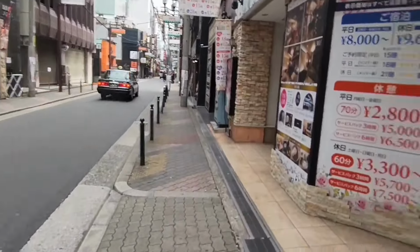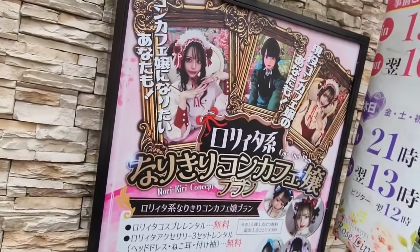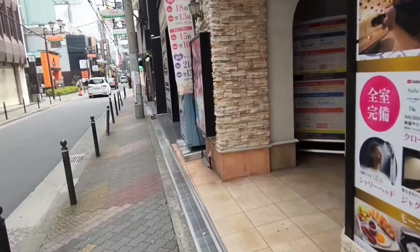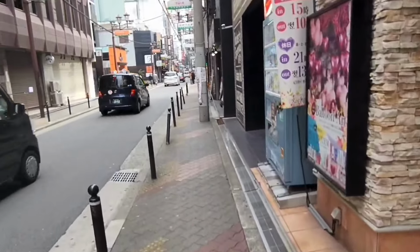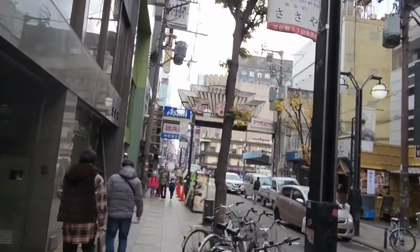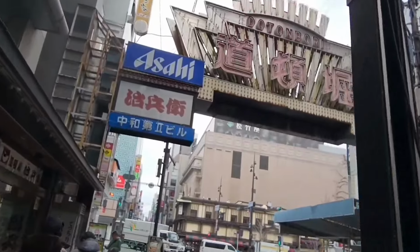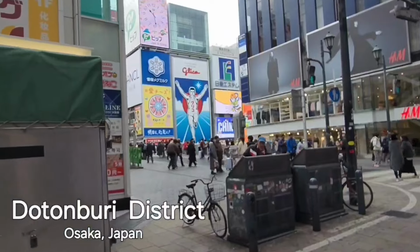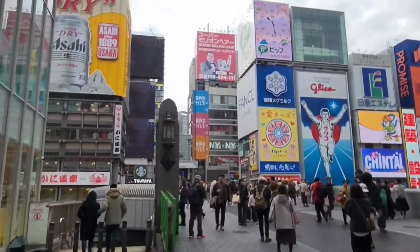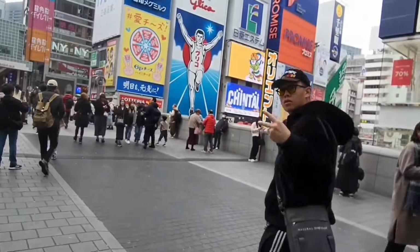We were heading over to Dotonburi, which is a pretty famous area in Osaka where you could get a lot of street food, a lot of Wagyu beef, and a bunch of nice, cool attractions over there. So walking over there was maybe about a 20-minute walk from the hotel. And yeah, it was great. All I could do was just take in the scenery.